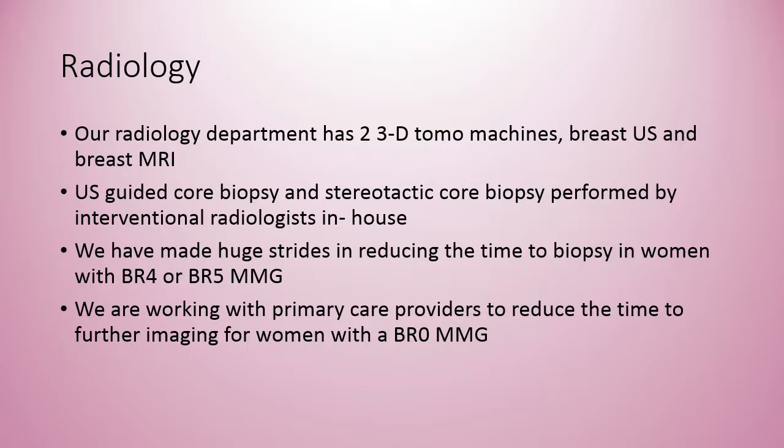And so we've had some goals this year. We have made huge strides in reducing the amount of time it takes for a woman with an abnormal mammogram to get to biopsy. There was a lag time of over 60 days for patients when I first started here, and we've reduced that to less than 30. And that's still a long time, but it's reasonable.